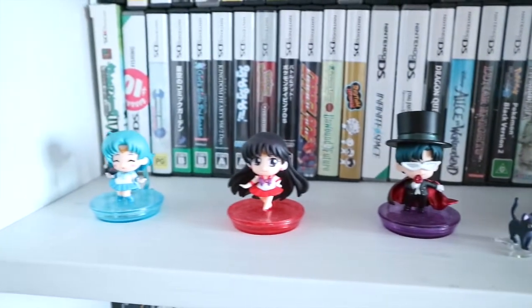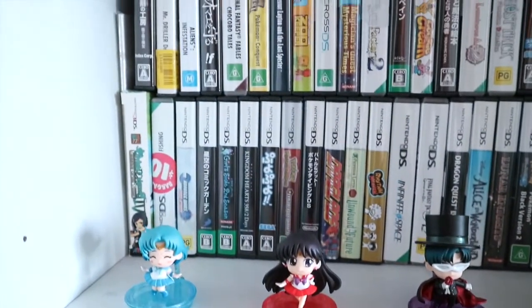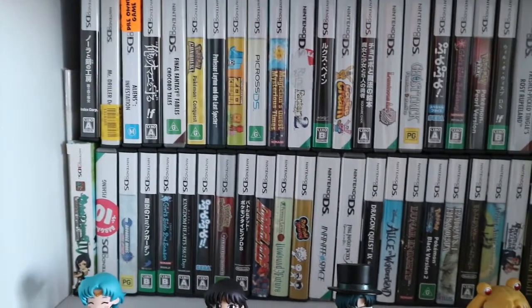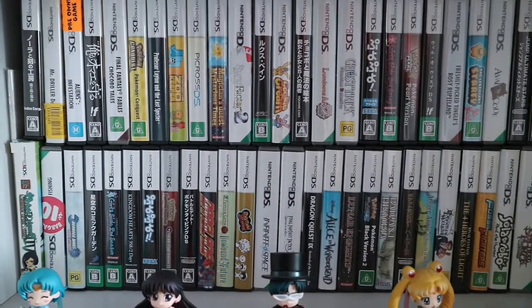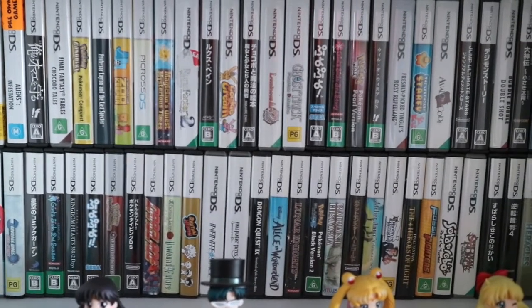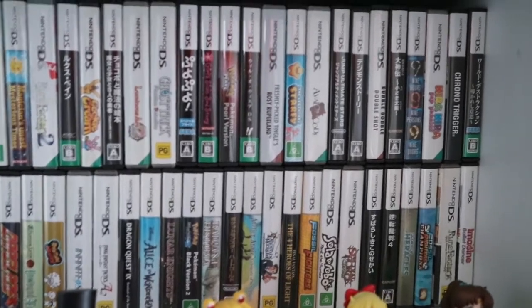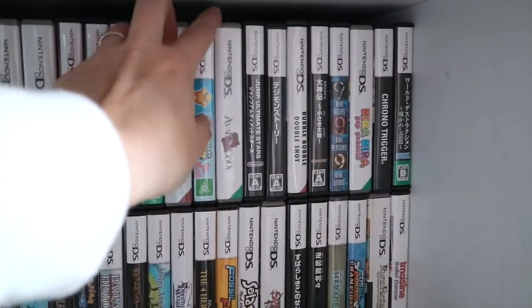These are from the Sailor Moon Puchichara line, the first set of figures, and I have another set of the Outer Senshi on a different shelf that I will maybe show you next time. And here's just a closer look at all of my DS games. Way too many, but never enough if you ask me.